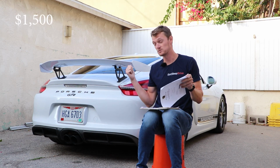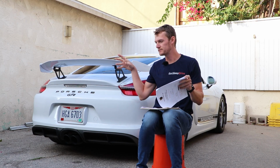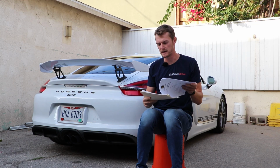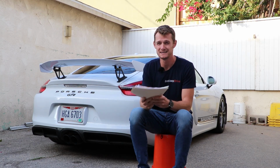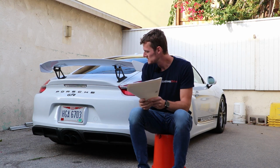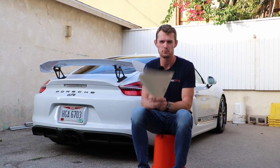$1,500 for them to change one changeover valve on this car. It does involve taking off all this stuff and getting to the engine bay. It's not a super involved job, but it is involved enough that it was basically $1,500 in labor. The changeover valve itself is quite cheap. So that was the first thing and only thing, in fact, that broke with this car.